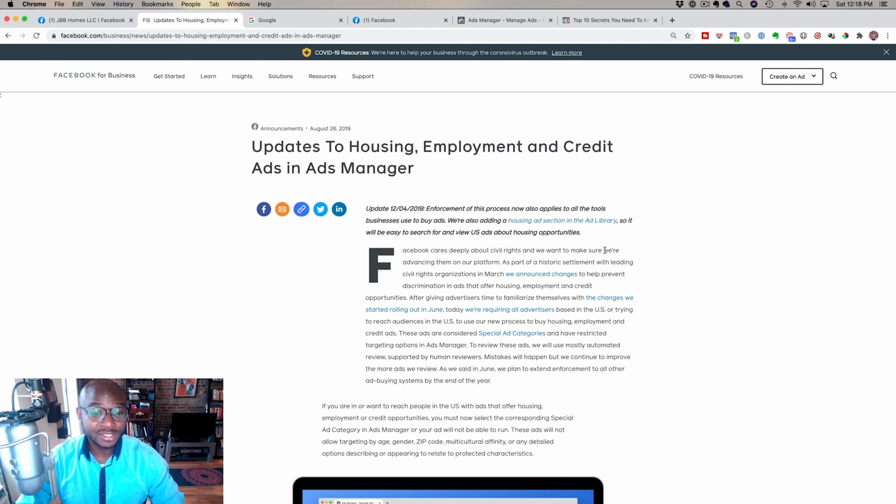And these ads will not allow you to target people based off of their age, gender, zip code, multicultural affinity, or any detailed options describing or appearing to relate to protected characteristics. So what this means is you can't target people based off of zip codes, where they live, their age, gender, or any kind of affinity, right? Cultural affinity that will help you to characterize people, right? Or group people. And so we have to find a workaround, a way to place our ad in front of people who are looking to sell their homes, right?